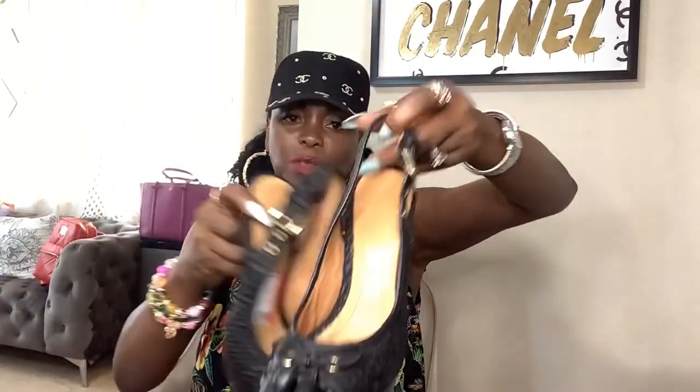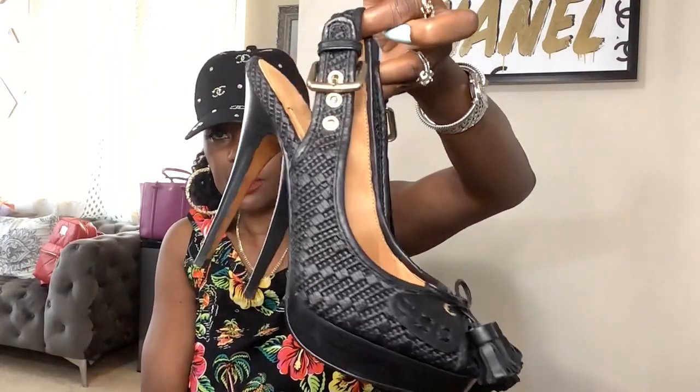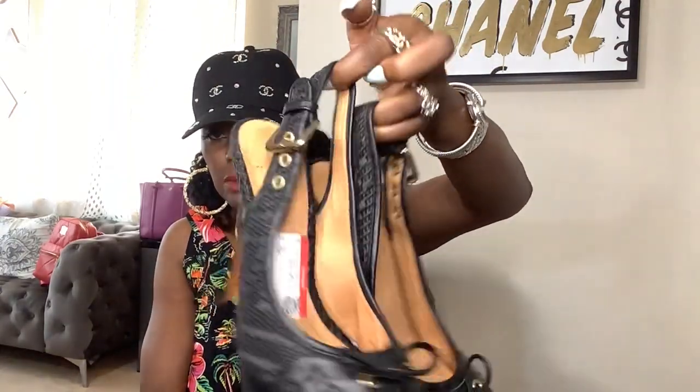Got a little tassel in the front. Never been worn. Oh no, it's been worn. Gosh, pre-loved. Yeah, it's been worn. But this is straight up from Zara. You can see the details right there. See the buckle. This is a vintage Zara, guys.